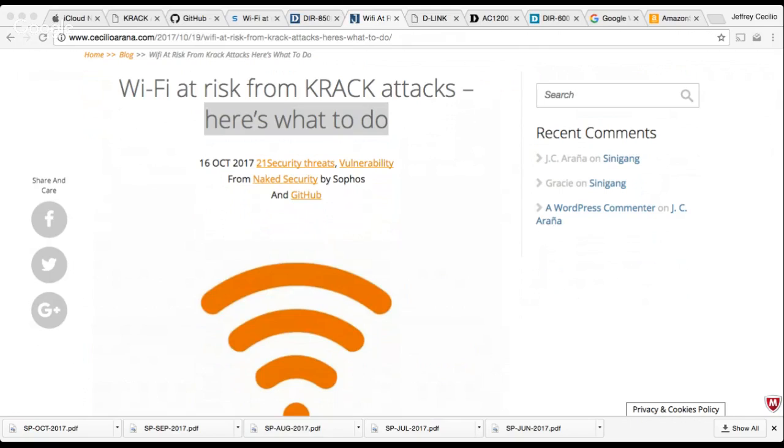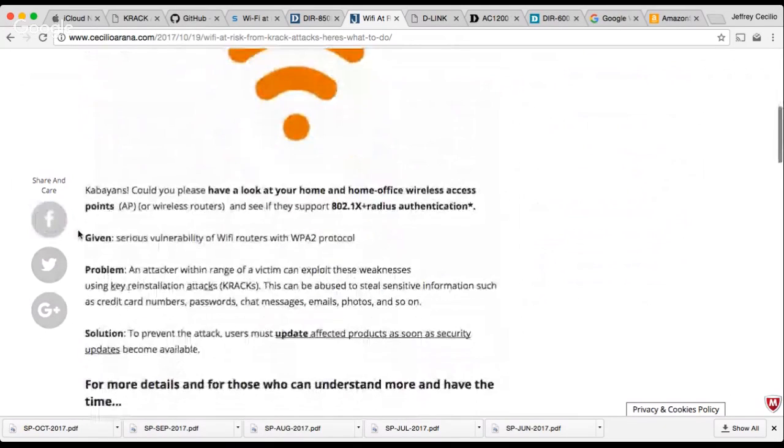Depending on the network configuration, it is also possible to inject and manipulate data. For example, an attacker might be able to inject ransomware, malware, or other malware into websites. Note that if your device, iPad, iPhone, Mac, laptop, Windows laptop, Samsung, Google Pixel, if your device supports Wi-Fi, it is most likely affected po.